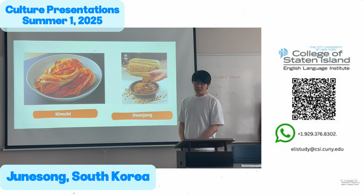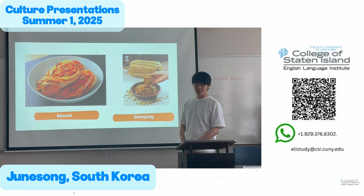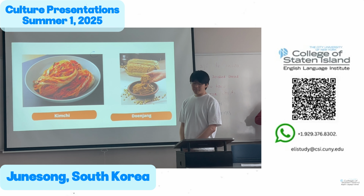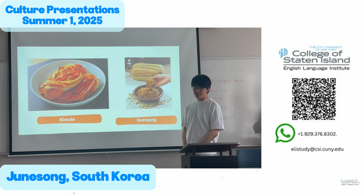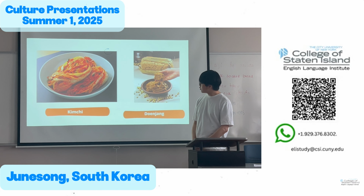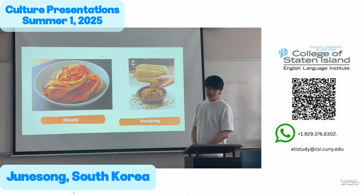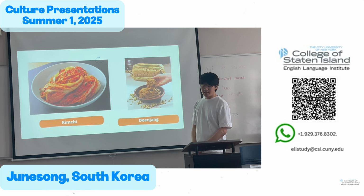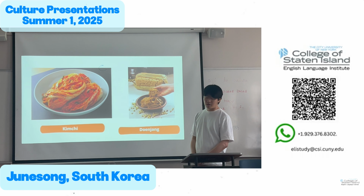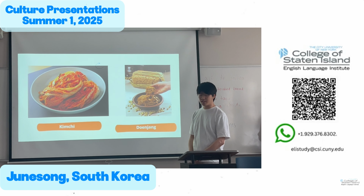And this leads to the development of fermentation techniques, which are now central to Korean cuisine. A good example is kimchi, a fermented vegetable dish that was originally created to store vegetables during the winter months. Similarly, doenjang is fermented soybean paste, and gochujang is fermented red pepper paste. These are all traditional Korean seasonings that come from this need to preserve food.